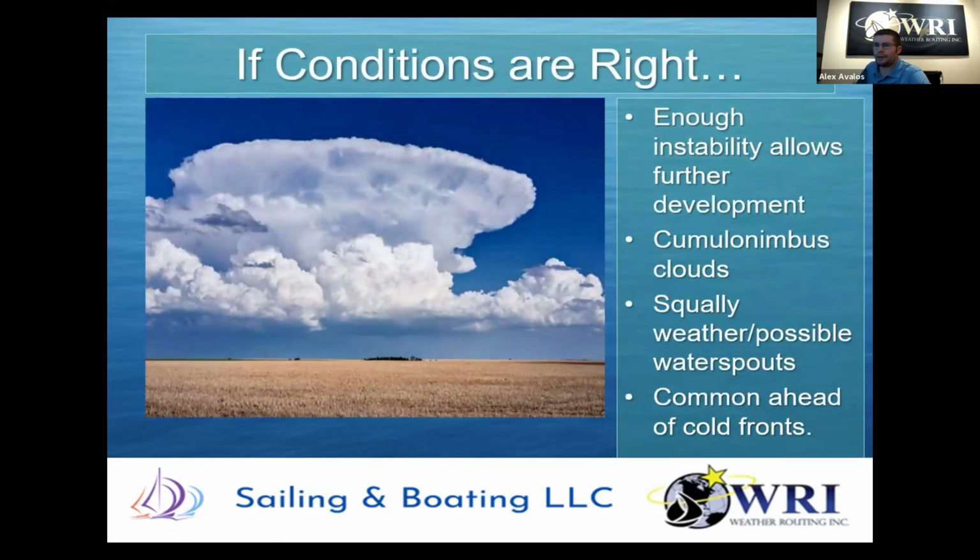When you do have greater degrees of instability and surface moisture, those are two key ingredients for further thunderstorm development. And thunderstorms result from cumulonimbus clouds. Cumulonimbus clouds can be very indicative of intense thunderstorms. And when you have intense thunderstorms, you can get damaging wind gusts. You can even get hail and frequent lightning, and you can even get water spouts. These can be very common ahead of cold front passages, and they can be found along a squall line, a complex line of thunderstorms.